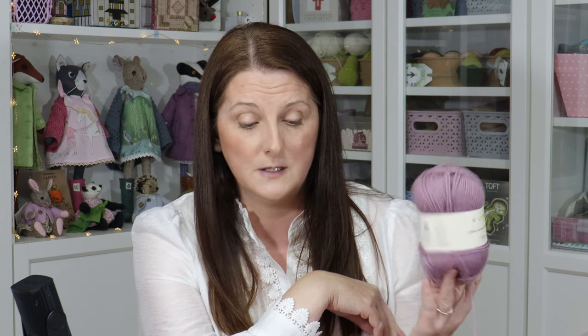I think this is too bright on its own. I think it would compete too much with the pops of colour. So I think I need either a dark grey for that one or maybe even a black. So that'll be another project you'll see soon.